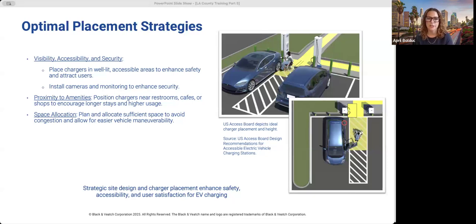What you can see here in these images is from the US Access Board, and these are graphics that really depict the ideal charger placement and height when you're talking about ADA spaces. For example, you can see here at the top the height of the cord, because these cords can also be very heavy and awkward at times. So you want the height and the weight of the cord to be as manageable as possible. And then here you can see in this overhead view how you're able to access and maneuver down that required ADA path.